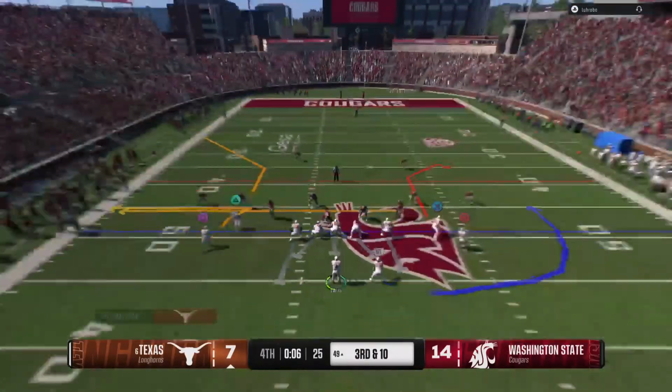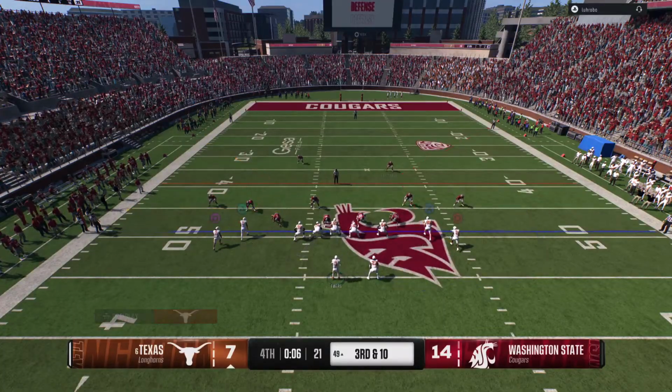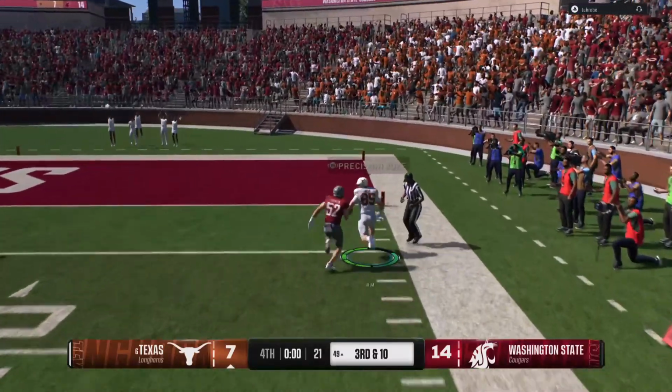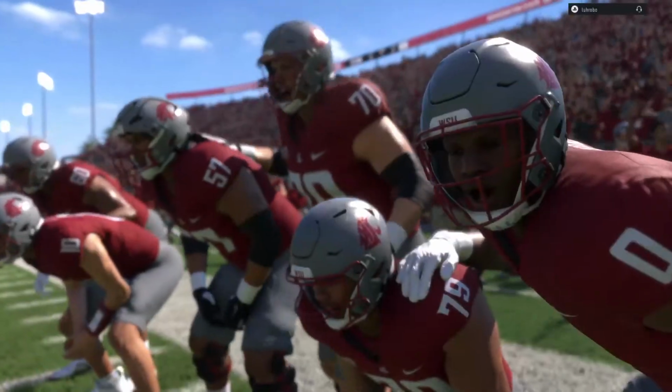The Longhorns want to move quickly. On 3rd and long, trying to have a big completion here. Gonna throw it to the right. He's got his man. Almost took it all the way, but a huge gain, and he has him set up 1st and goal.